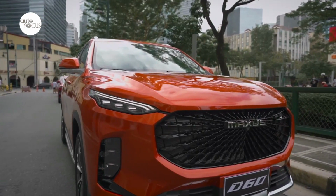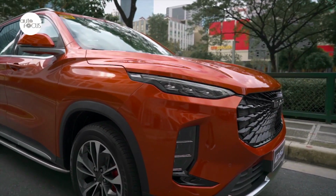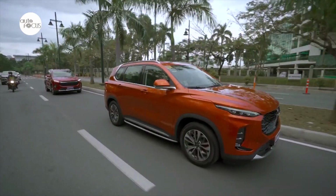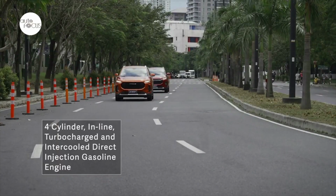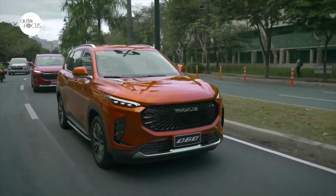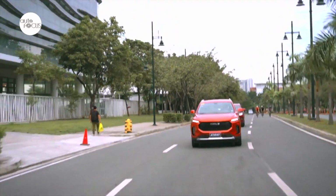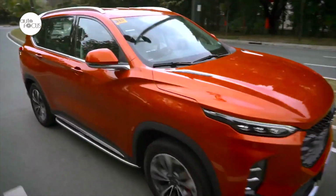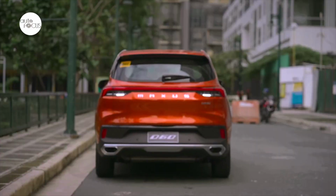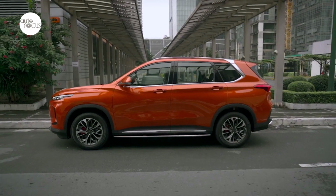The D60 is Maxus' entry into the compact SUV segment, offering two variants, the 5-seater 1.5T Pro and the 7-seater 1.5T Elite. Both are powered by a 4-cylinder inline 1.5-liter turbocharged gasoline engine, coupled to a 7-speed dual-clutch automatic transmission that generates 169 PS and 250 Nm of torque. Maxus Philippines execs are confident that the D60 styling, drivability, spacious cabin, comfort and convenience features, modern amenities, as well as its price point will resonate with Filipinos looking for the ideal family SUV.